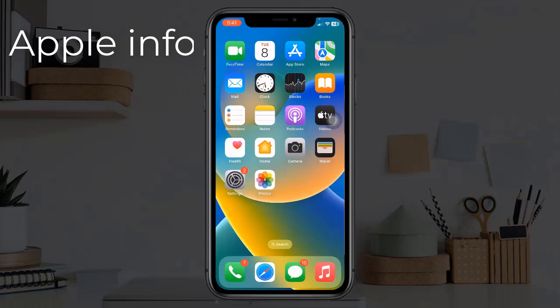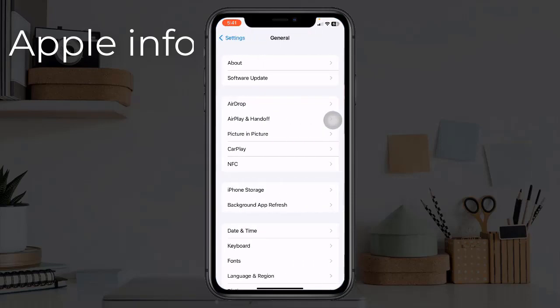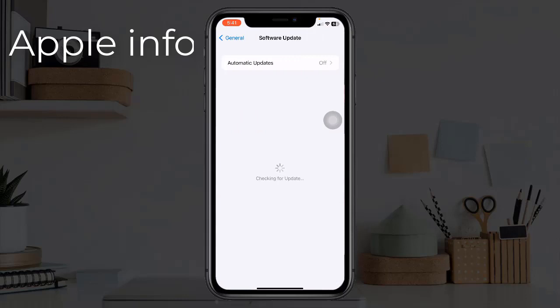Solution 5. Update to the latest version. To do this, open the Settings app. Find and tap on General, then tap on Software Update. If any update is available, download and install it.